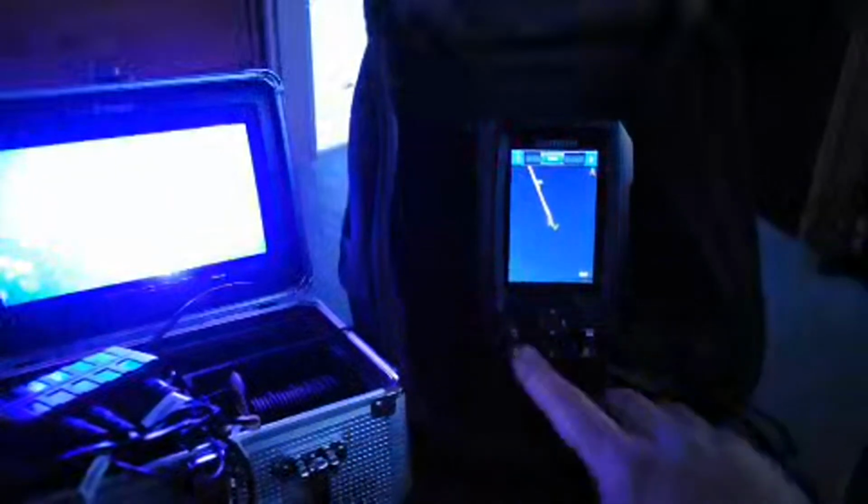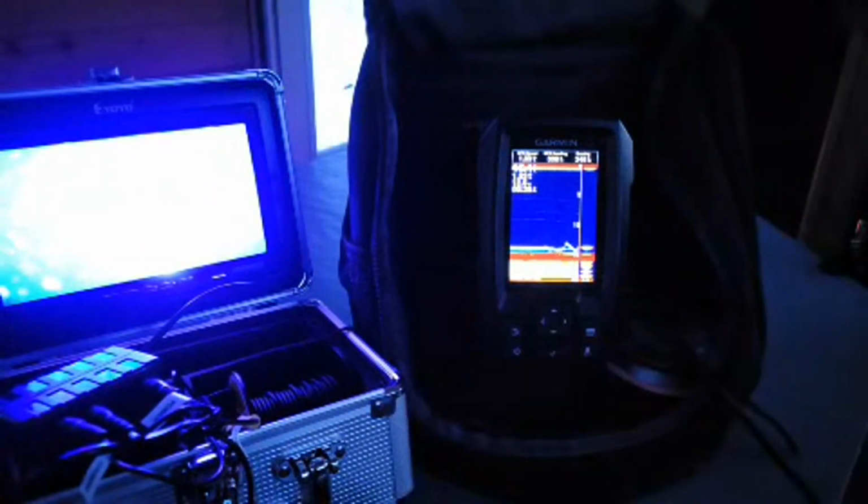So that I can be ready for when these guys show up. As much as I'd like to just keep fishing, I don't want to waste these guys' time. Watch me put all my gear away. All right, come on, fish. Just 2 more minutes. I see one down there. Come on.